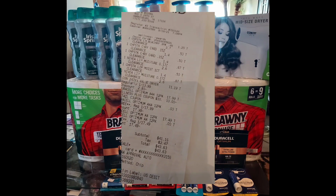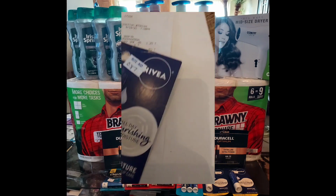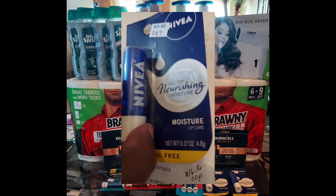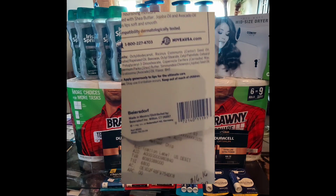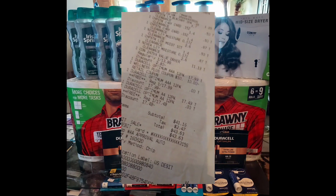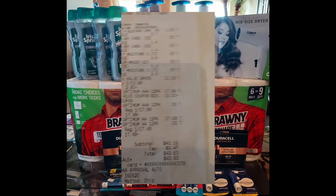And then we have the Nivea, which were 87 cents. And those are the same. So I'm just going to show those to you once, even though we got 2. And here is the UPC for that one. Okay, so those were all the first things on the receipt.